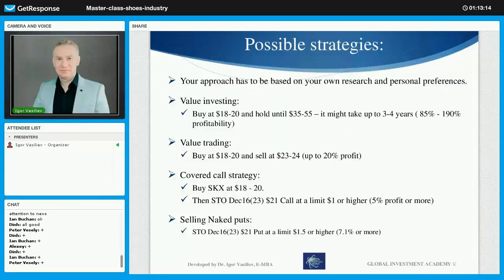So, possible strategies. Now again, you have to do it based on your own personality, on your own understanding of different strategies, and your long-term overview. Okay, I'm going to show just a few different strategies, and you can choose or create your own based on that. Okay, so first, value investing.